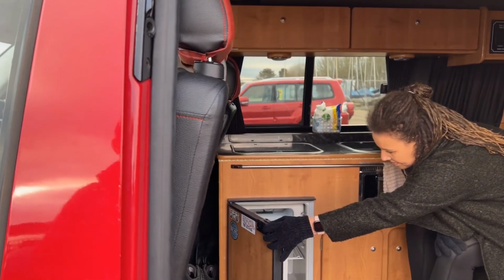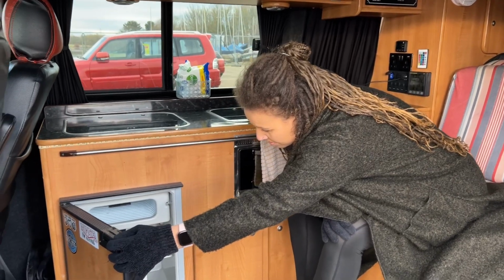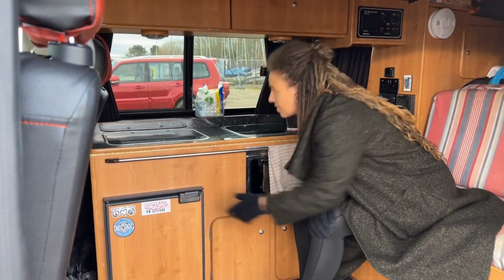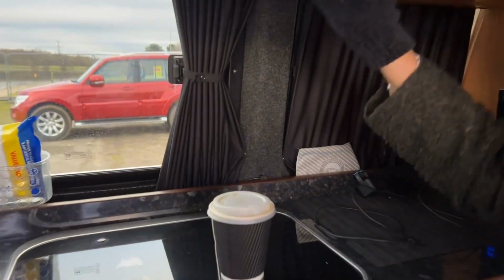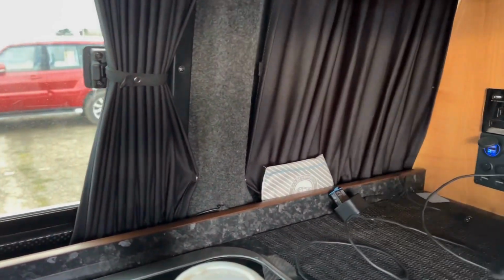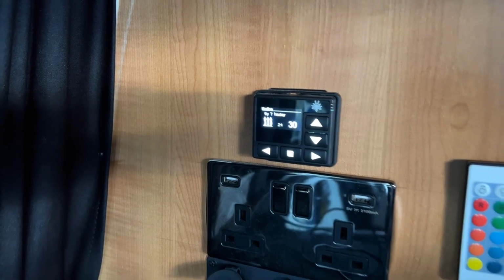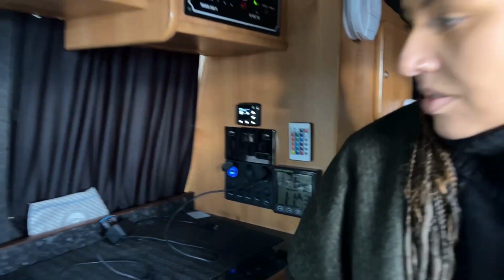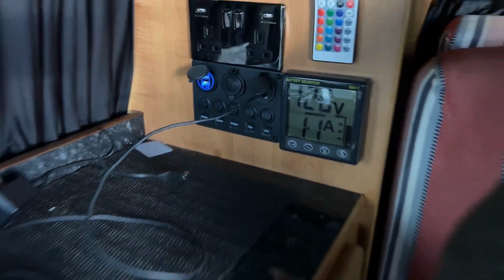On a scale from 1 to 10, how hot is it with that diesel heater running? Red hot. Red hot? Yeah. What's it set on? Press up. Oh. Currently on 24 degrees, set at 30. And it uses hardly any power. We're on 1.1.